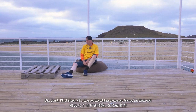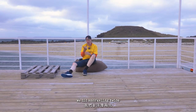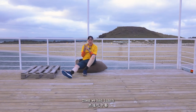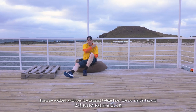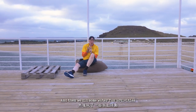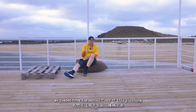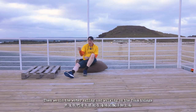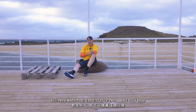Just finished all the activities here at Wang An Island. We did snorkeling twice, then we had lunch, and then we walked a bit on the island behind me, the no man's island, and then we did some water fun activities. We jumped from the second floor of this platform and then did the water skiing and the walking on foam things. It's all very fun.